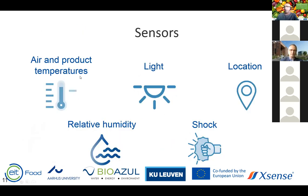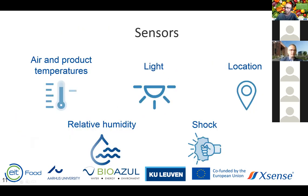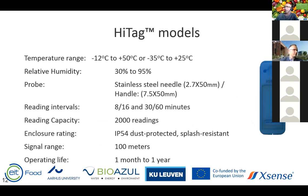We have a couple of sensors inside those loggers. The main ones are temperature and humidity, and the location for the real-time sensors that have a location. The light and shock sensors also, but not so widely spread.